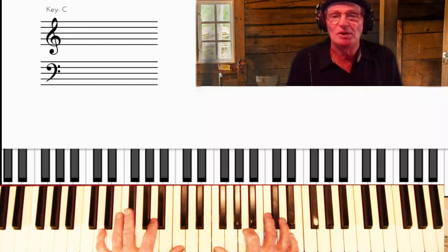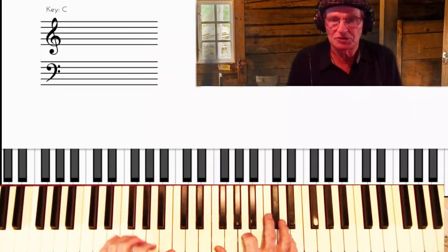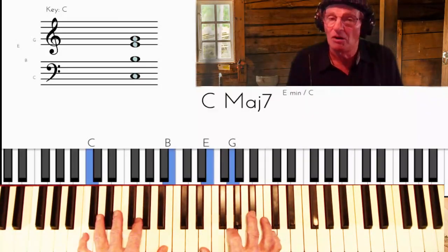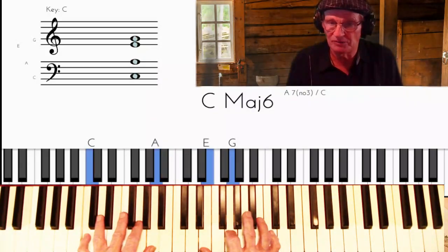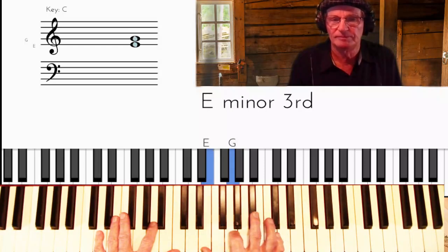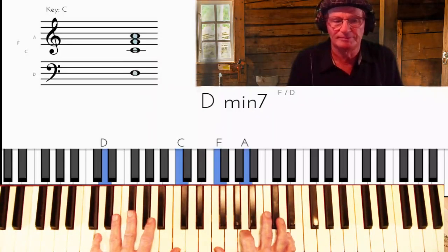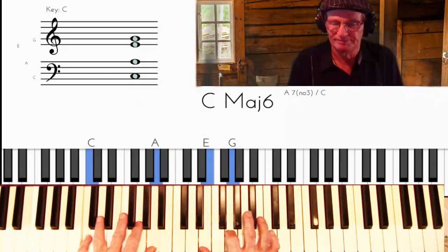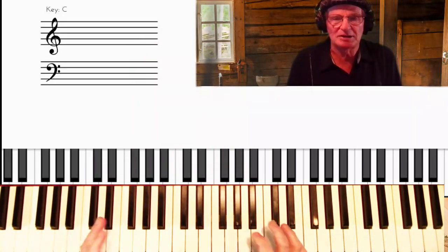So now you can add the two notes to the top, like you can have this, 1-2-3-4, 1-2-3-4, like that. See, so you don't have to move much in the right hand. It just, that's all it is. That's as simple as it gets for spread voicing.